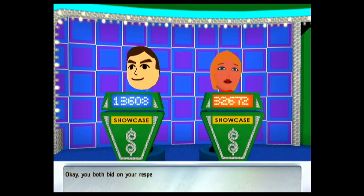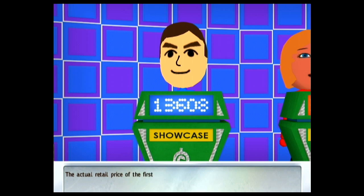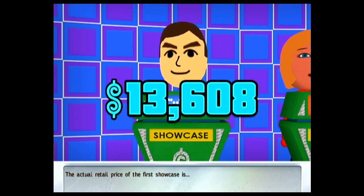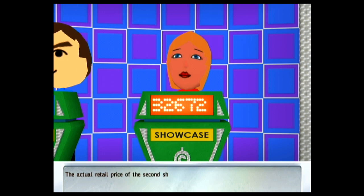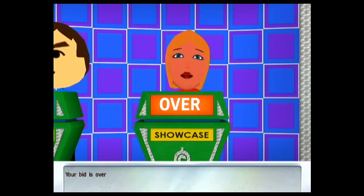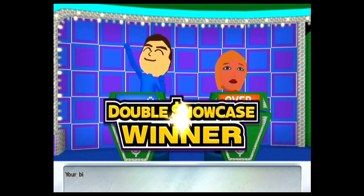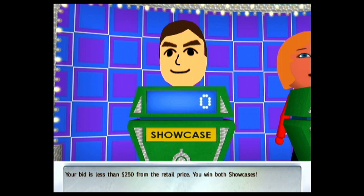Okay, you've both bid on your showcases. Let's see what they're worth. The actual retail price of the first showcase is... For a difference of... The actual retail price of the second showcase is... Your bid is over the actual retail price. Sorry. Your bid is less than $250 from the retail price. You win both showcases!